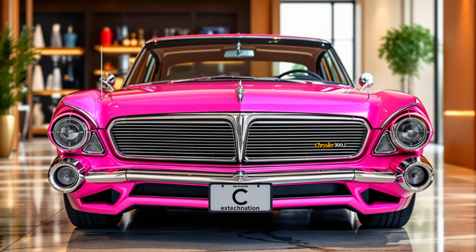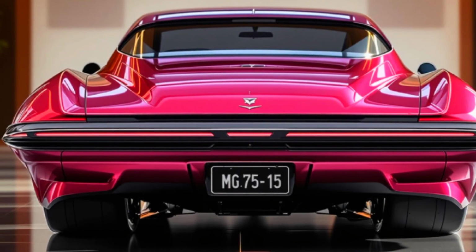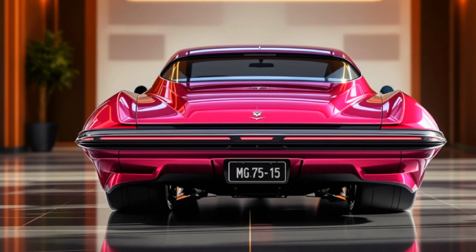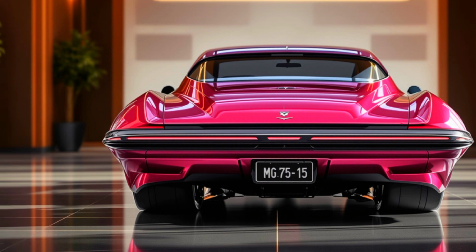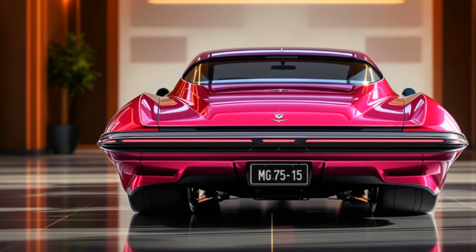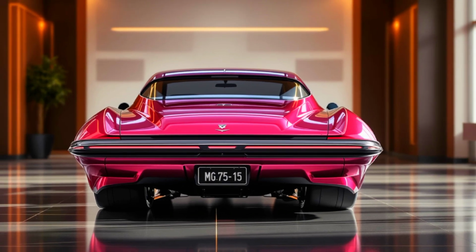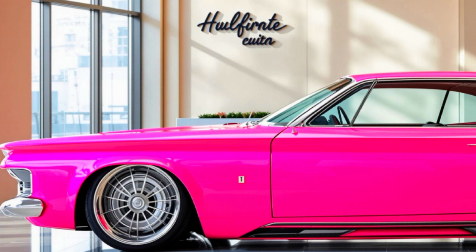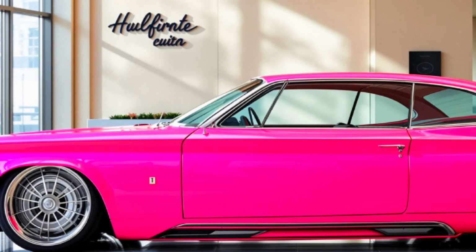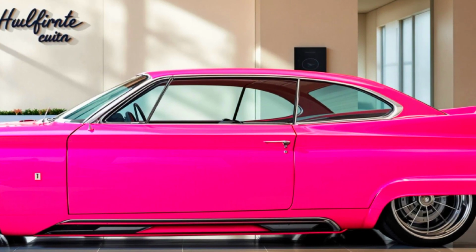Engine power and performance. The 300J didn't believe in quiet luxury, it believed in dominance. Under the hood, the 413 cubic inch wedge head V8 came alive with dual 4-barrel carburetors. That meant 0 to 60 miles per hour in around 8 seconds, impressive for a 2-ton luxury beast of the early 60s. It was smooth, it was fast, and it had a sound that could wake an entire neighborhood. Every roar from the exhaust reminded drivers that Chrysler wasn't just building cars, they were building statements.